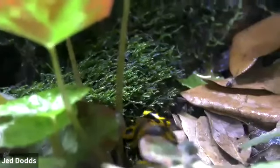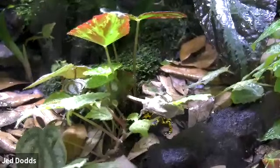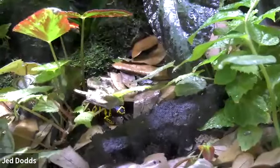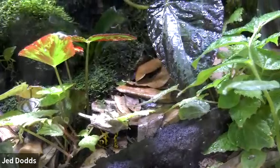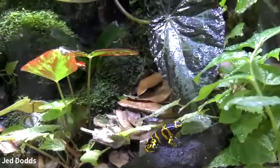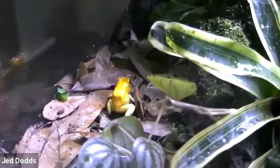This isn't a huge system, so it doesn't really require an emergency backup generator. If we did have a power outage, we would know pretty quickly and be able to come over and provide any supplemental heat, moisture, and humidity that our frogs would need. They can sustain some variance in their temperature, so if it rose or dropped a couple of degrees we wouldn't see an immediate effect, but we would want to get over here as soon as we can to give them a hand. So it looks like we just gave some food to our golden dart frog here.